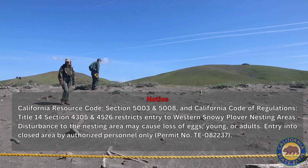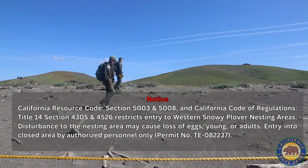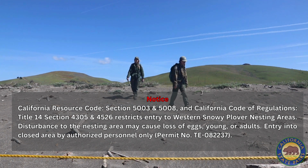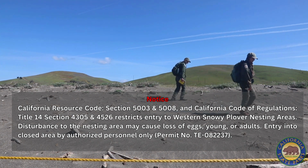We've been collecting data on these birds for around 20 years here in this district, and it gives us a really good idea of how their population is doing, if we're seeing an increase or a decrease. What we do is we go inside the fence line that we have set up. We're all permitted by U.S. Fish and Wildlife to go within the habitat, and we're scanning the ground looking for evidence of Western Snowy Plovers and their nests. So we're looking for their tracks in the sand.